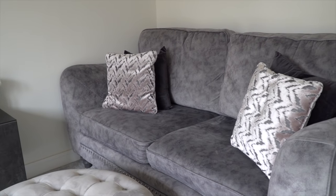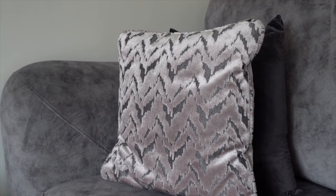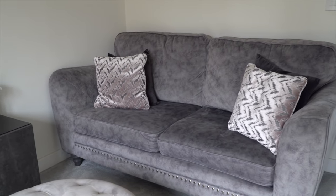So in the living room, we have got our sofa, which we actually got in a sale from Harvey's, a closing down sale, so you can't get this anymore. It's like a kind of marble, or concrete effect. You can tell that we've gone for a grey vibe here, which we still do like, but moving into our next house, we're going to do something different, a neutral kind of vibe. But it looks clean and it works.